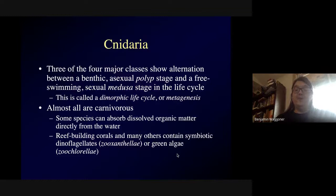They're almost all predators. There are some that can soak up dissolved organic matter directly from the water. And there's many that contain symbiotic single-cell protists, either symbiotic dinoflagellates or single-celled green algae, either zooxanthellae or zoochlorellae. There are some that have lost the ability to feed, and they're completely dependent on their symbionts.